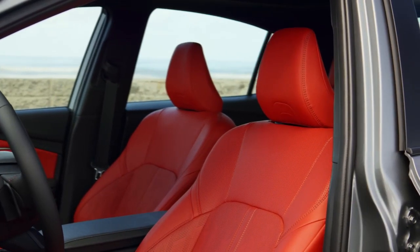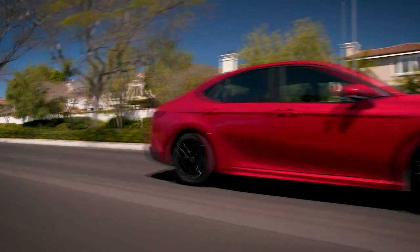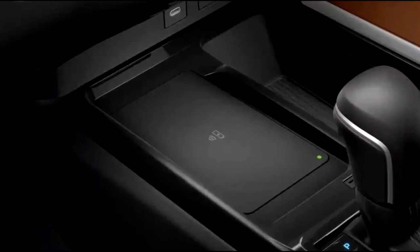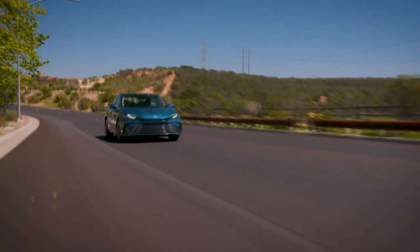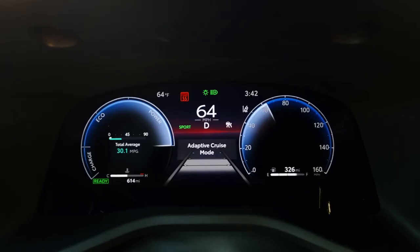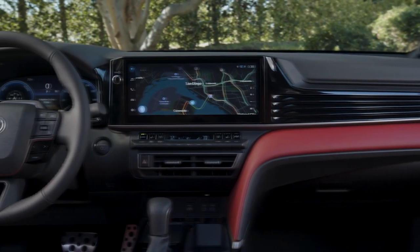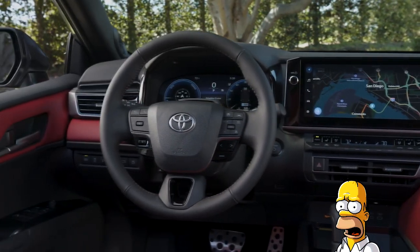So fancy. The Camry brings the heat with available heated and ventilated front seats, toasty buns in winter, cool buns in summer. Standard wireless charging keeps your phone juiced up, and heated side mirrors help you actually see stuff. Plus, the 7-inch or available 12.3-inch digital gauge cluster screams I'm living in the future, baby. And the Altima, yeah, it doesn't even have that.